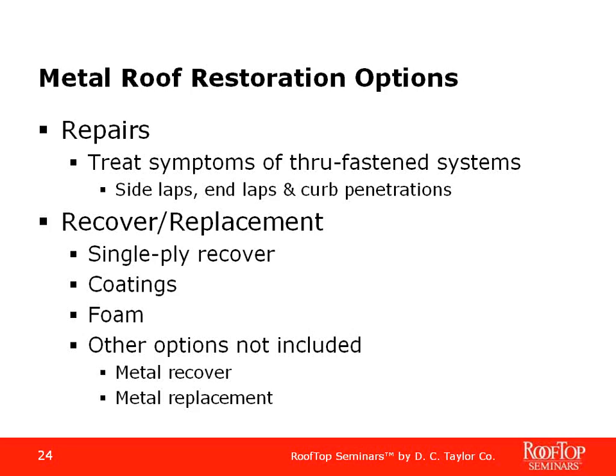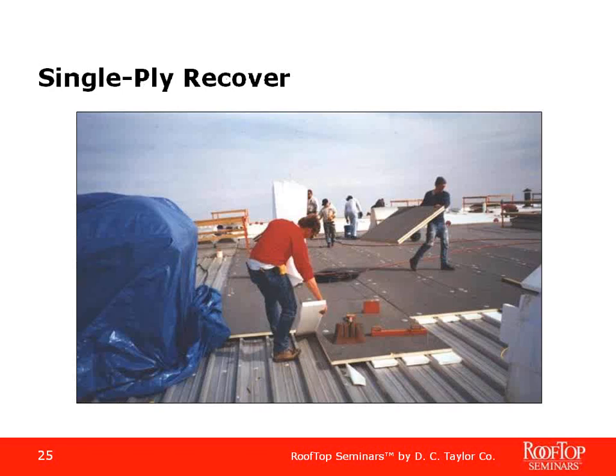Okay. For metal roof restoration options, we're going to walk through some repairs. We're going to treat symptoms of through-fastened metal systems, addressing the side laps, end laps, and curb penetrations. I'm going to show you some photos of a recover or roof replacement with a single-ply recover, which will take some of your cold storage units and you could turn them into heating and cooling spaced areas. Single-ply recovers, coatings, some foam, as well as a few additional options we're not going to cover today, like metal recover or metal replacement. We can always cover that at a separate time.